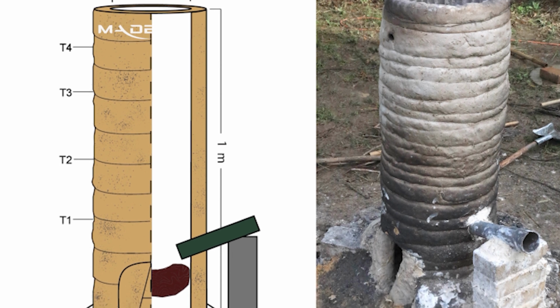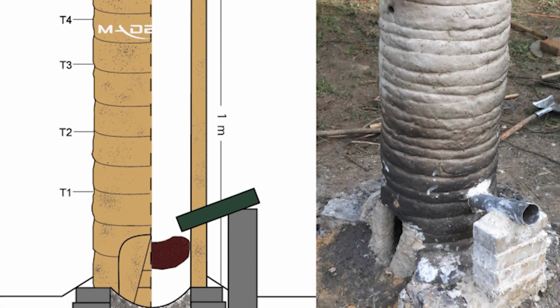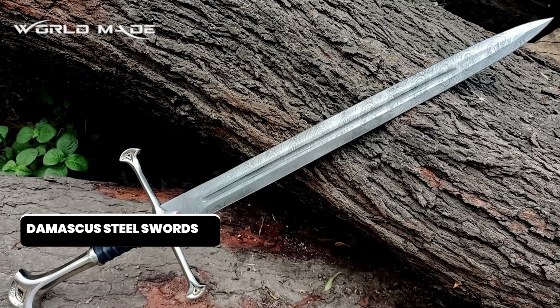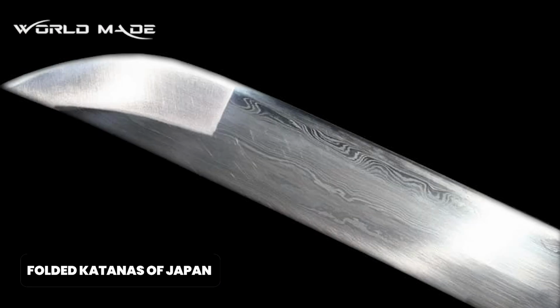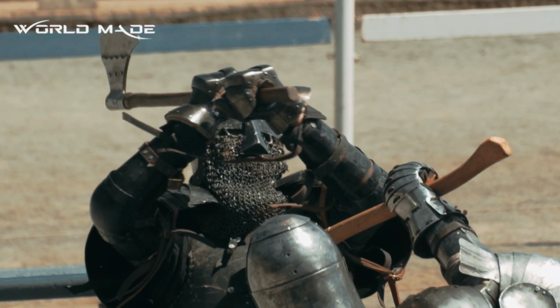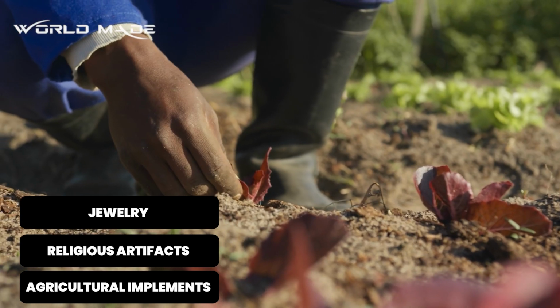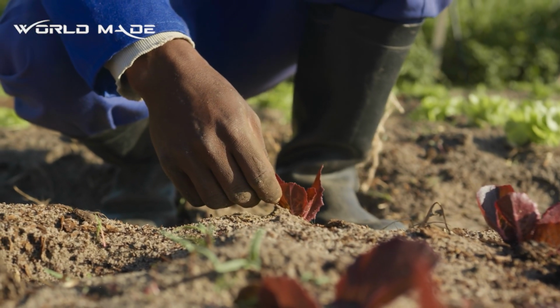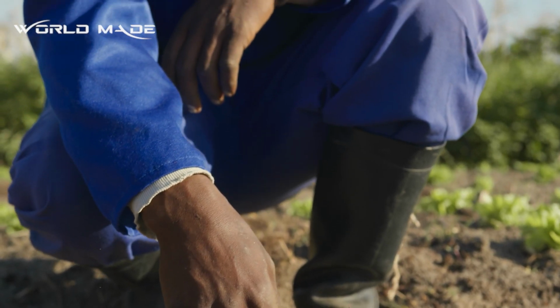Despite these challenges, steel's superior strength and durability made it ideal for various applications. From the legendary Damascus steel swords to the meticulously folded katanas of Japan, each culture developed its unique approach. Steel was used not only for weapons and tools, but also for creating intricate jewelry, religious artifacts, and advanced agricultural implements. Yet for all these advancements, the fundamental limitations of ancient steelmaking techniques remained.